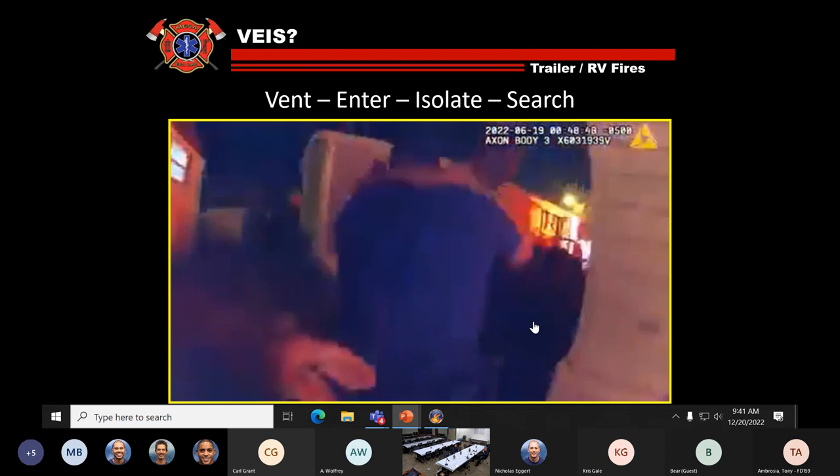But don't just bust the window out, go and start looking around, because you're going to find that the fire will probably extend to that location as a new exhaust port for you, and it's going to create conditions that are going to be untenable for you or any victims that may be there.